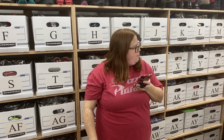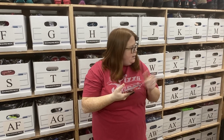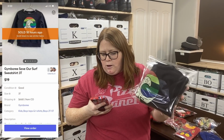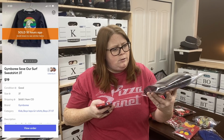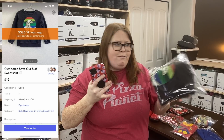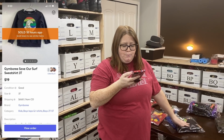Alright, so that was it for Poshmark. Last few sales are Mercari. And actually one of them I had already pulled out because I just never got it put away yet. So this was just listed a couple days ago. It's a Gymboree sweatshirt. It says Save Our Surf on it. Kind of has like an Aviator Nation vibe. I think that's kind of why it sold for as much as it did considering it's just Gymboree.